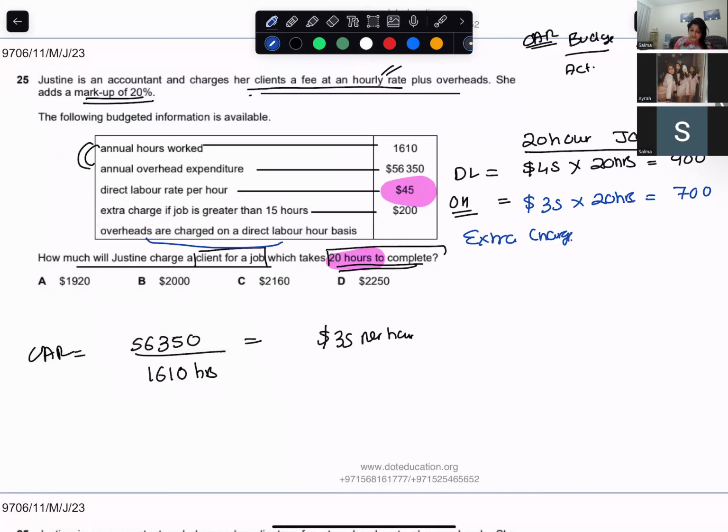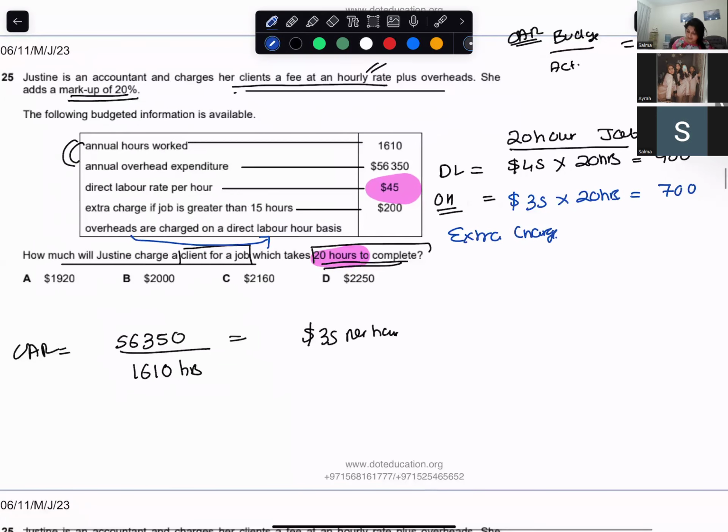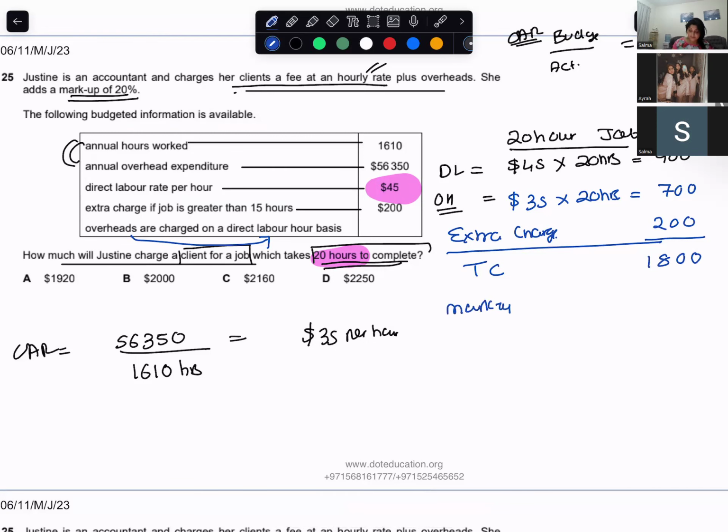They said overheads are charged on direct labor hour basis. Extra charge is 200. So your total cost is how much? 1800. Markup is 20%. Markup is on cost. So it is 360. So how much will you charge for the job? 1800 plus 360, 2160.